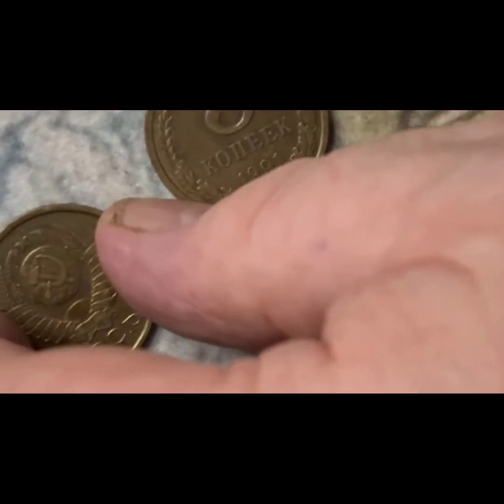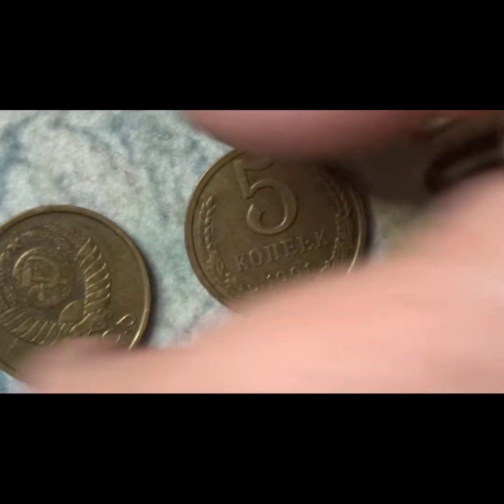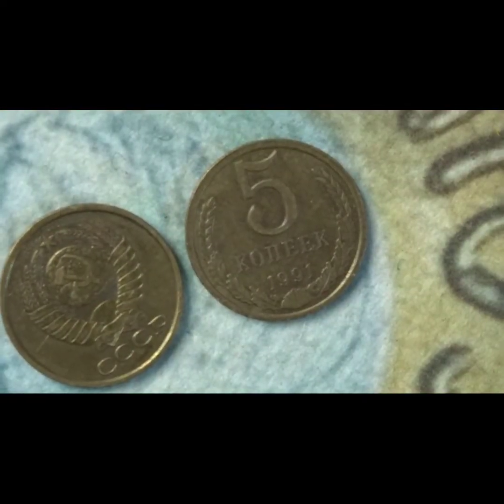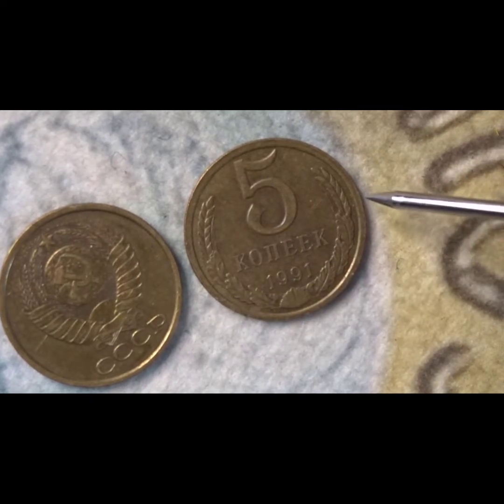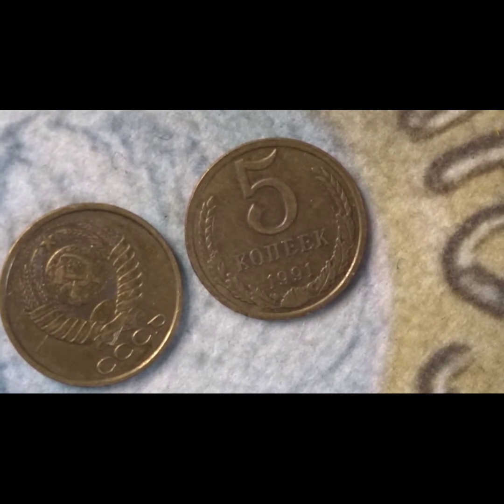Next one, again you have the hammer and sickle motif with CCP underneath. There's no mintage figures for this coin, and this one is 2 kopeck from 1974. The next 2 coins both have the same value. You have the winged hammer and sickle in the centre of it with CCP written underneath. Then on the reverse you have the 5 kopecks, and these 2 coins are from 1991 and 1989. Neither of them has any mintage figures, which is the same for all of the coins in this hunt.